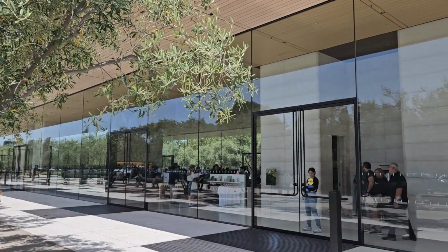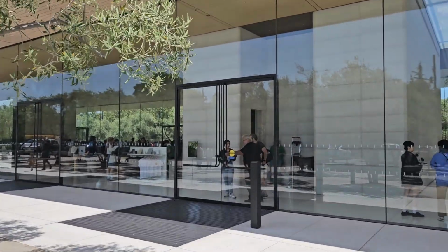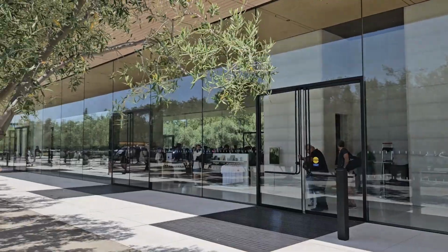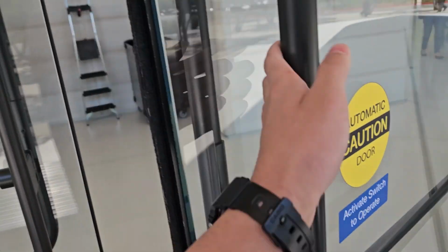Maybe we can find Steve Jobs here or something. Or is it Bill Gates? I actually don't know who owns Apple. Yeah, I'm not that technologically connected. And in we go. Oh, it opens on itself. Wonderful.